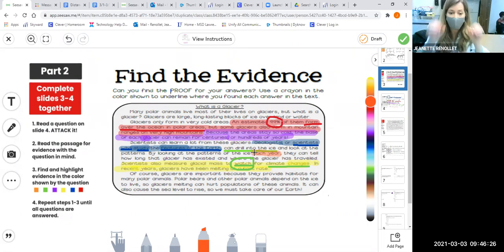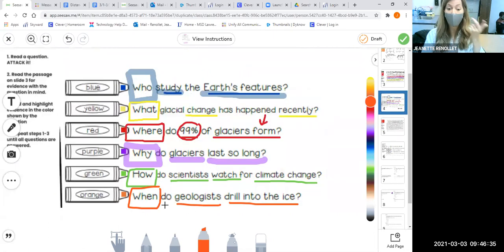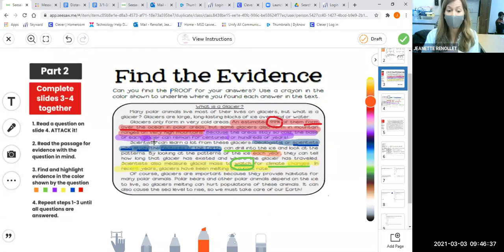They drill into the ice and look at patterns. By looking at the patterns of ice each year, that's a time word. Remember our question word said, when do they do that? They can tell how long the glacier has existed and where the glacier has traveled. I think the phrase each year is our best evidence so far. If I'm a third grader taking IREAD, now I look at my answers and I see, am I correct? Did I find the correct evidence? Great job, third grade. Check that your evidence is correct and updated like mine, and then we'll talk about your independent task for today.